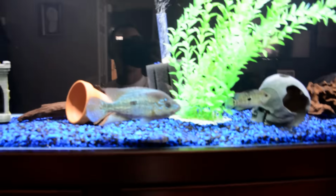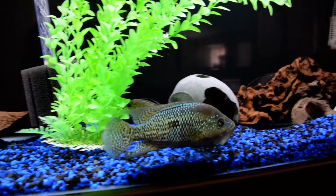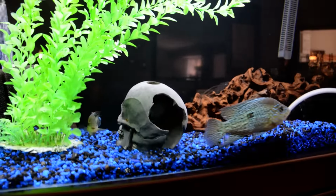But this guy's pretty cool, man. He's totally different color due to the substrate and stuff. But I'm noticing this frickin' camera's heavy.